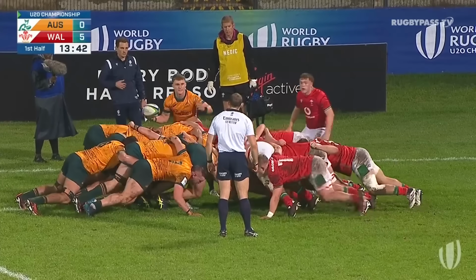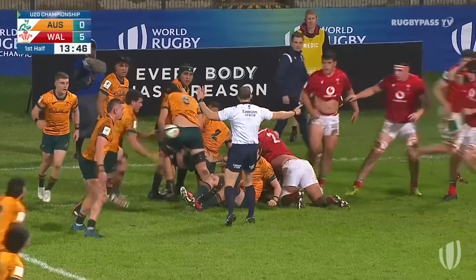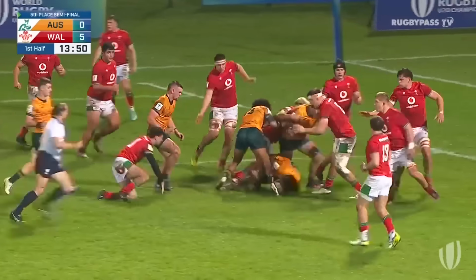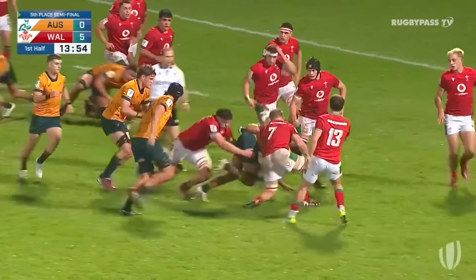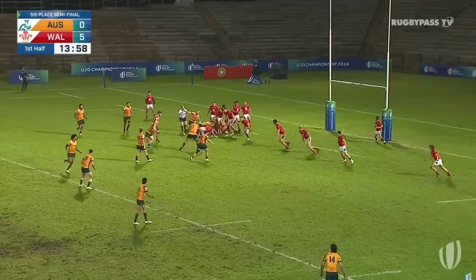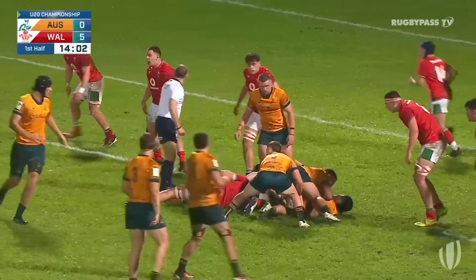Set. Early. This time it's an early shove from Wales. It's a tap and go for the junior Wallabies. It's taken up by Jarrah McLeod. He gets it within 10. They're looking for quick ball here, and they get it. This is Ekanayaka. He's the sevens player who's in this side playing at flank.